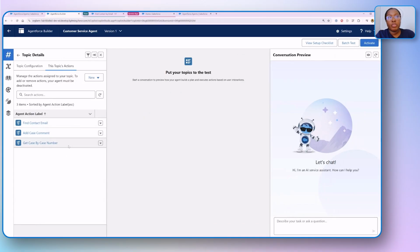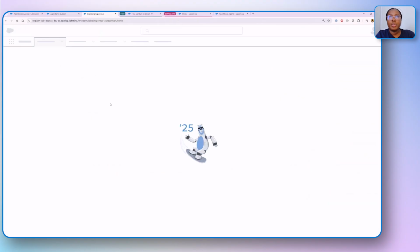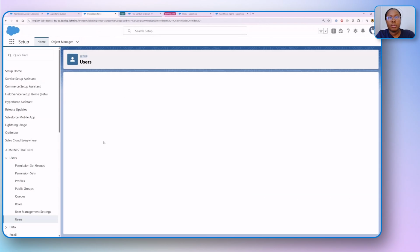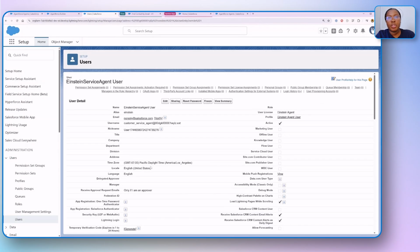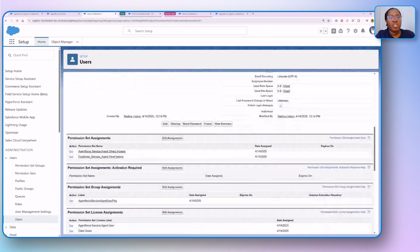Now, before I even start to test this, what I want to do is make sure that we actually have the right level of access for our actions so that we don't have any errors. So what we're going to do is hit view setup, and then go to user permissions, and then we'll click our user. And so this is the user that we set up as we were creating our Agentforce agent.